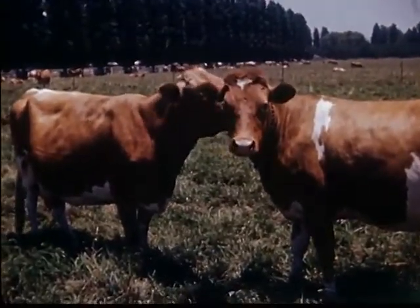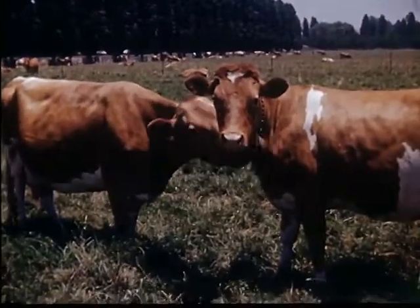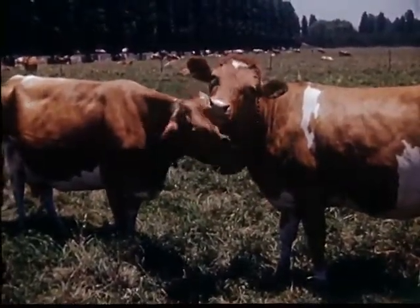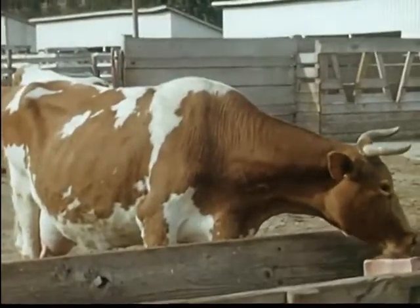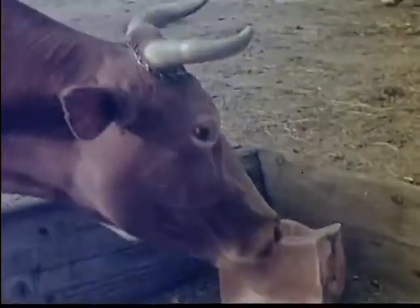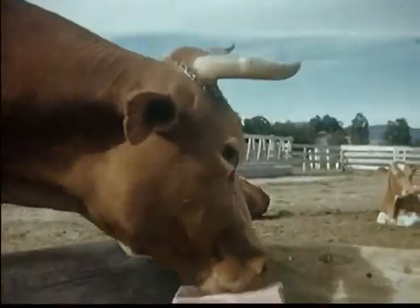Cows tend to pick out certain other cows for their special friends. One finds them together day after day, sometimes with their necks crossed or just resting near each other. Salt is kept in the troughs at all times, because cows, like people, must have their minerals and vitamins.